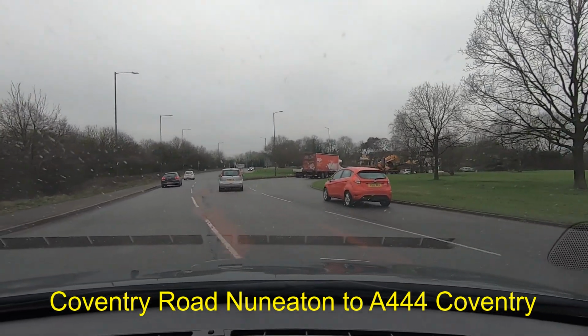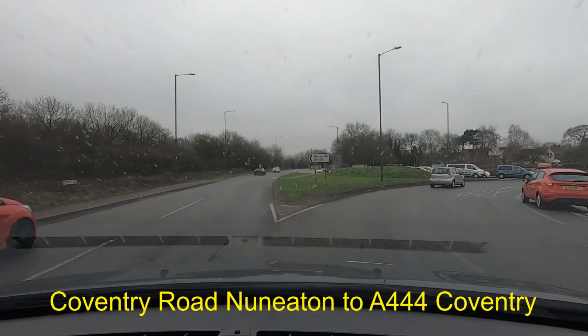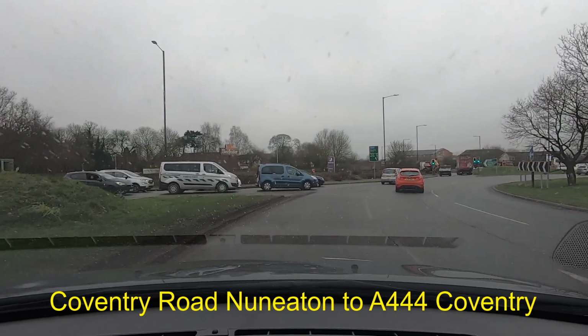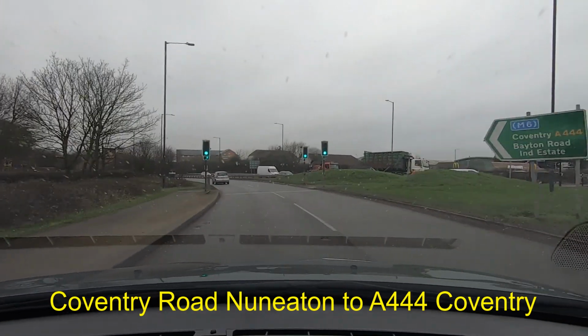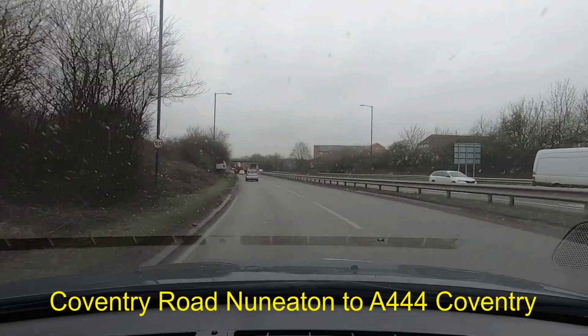As we follow this lane around, we're not going to Bedworth, we're going to come round here, and it says Cov on the road again. It's going to bring us around here, off the roundabout, and allow the lane to take us off the roundabout and back onto the A444, which is the Bedworth bypass.